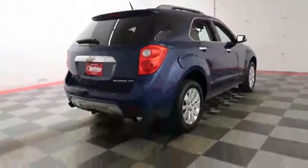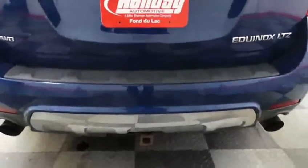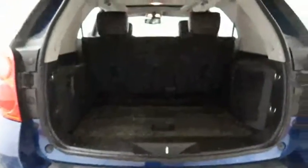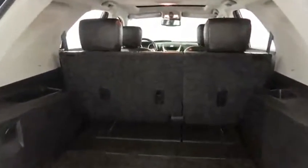We'll take a quick look down the passenger side. There is a dual exhaust and a trailer hitch here. You've got backup sensors and a backup camera. There is a power liftgate, so it's as easy as the push of one button to get that trunk open and closed. As you can see, it's very clean back here. The second row seating folds into a 60-40 split to give you some extra space when needed.